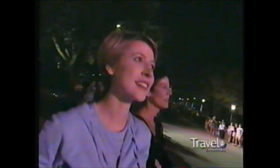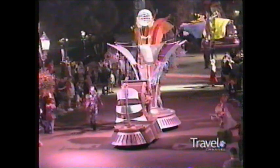There's a really unusual international parade through the streets of Epcot every night called Tapestry of Dreams. You find a big parade at just about all the Disney theme parks, but this one is like something you would only see in Europe or South America during a big festival.